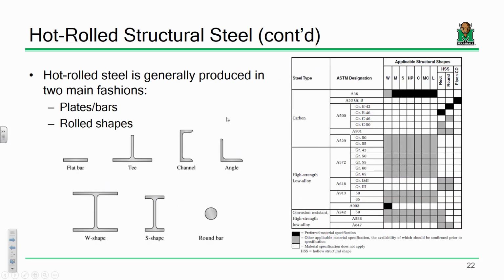Hot-rolled steel is generally produced in two main fashions. You're either producing something like plates or bar stock or something like that you can use to actually fabricate girders.